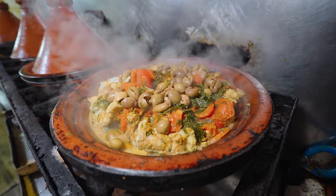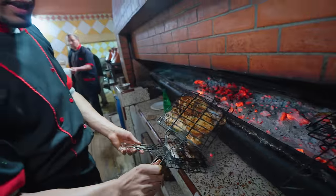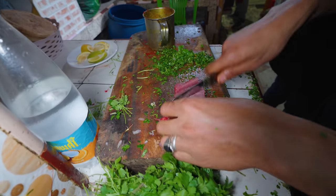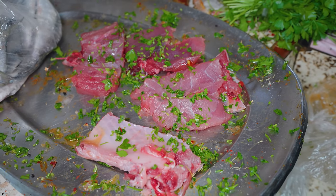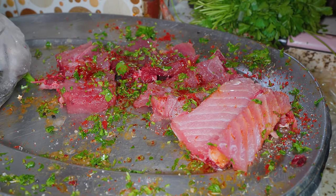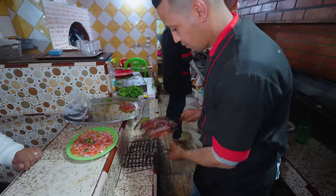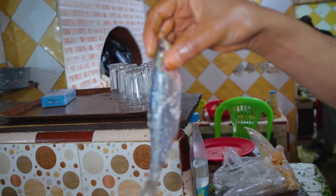Oh, the tagine. The fish grill. Shrimp, gambas, sardines. We got another type of fish here. Spiciness. Some of the coriander. I think it's paprika also goes on. Citron. Olive oil? So for the sardines, it's just salt.